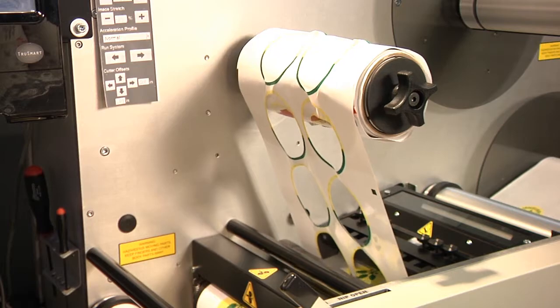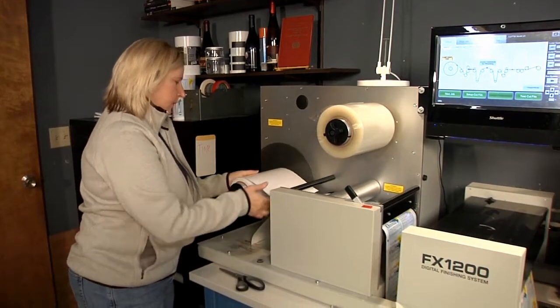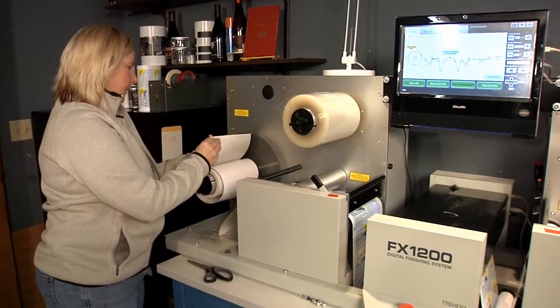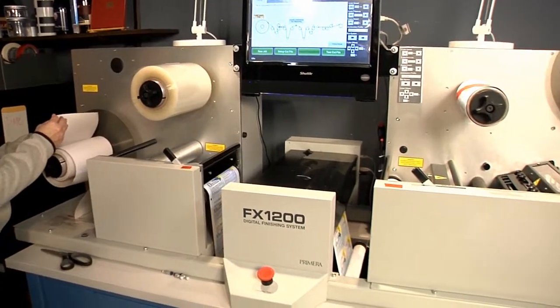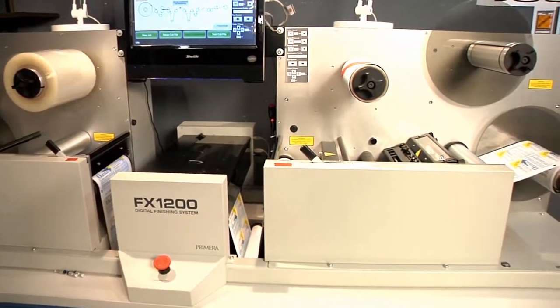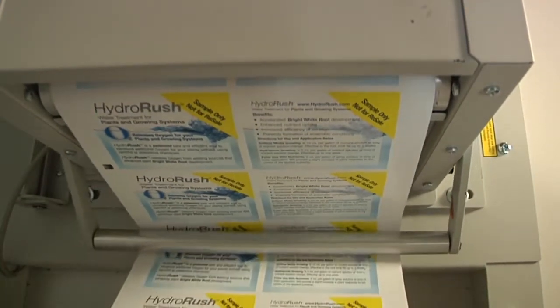Which is a testament to the Primera machine, is that we took it out of the box, uncrated it, installed it, and started using it. And I think we were printing sellable labels within a week, which probably wouldn't happen with a conventional press. Someone with no training. We've got, like I said, very experienced people here, and I elected to use a pre-press person who's kind of a computer and graphic design person to run the press.